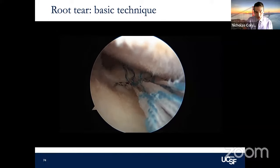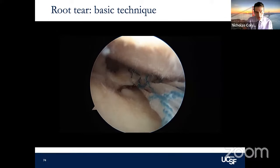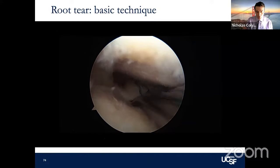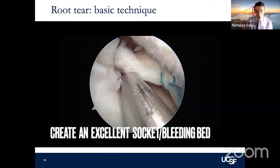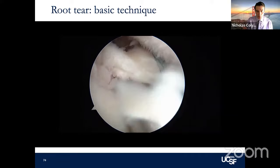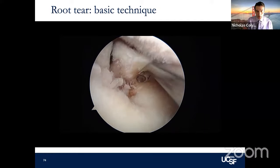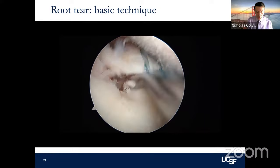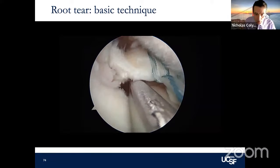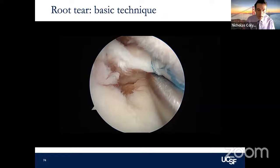We then do our drilling here, and with the drilling, that'll provide the socket. You could use a flip cutter there. I think that's a very elegant way of doing it, a little bit more expensive. And then with the socket, I always prepare the socket really, really well. Again, I think biology is very important for meniscus repairs. I think you've got to get the biology as right as you can.